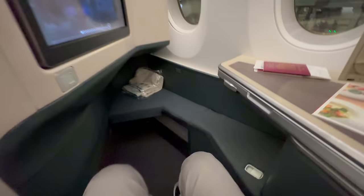On short-haul flights, they do give you pillows and blankets, but they don't give you quilts in business. They're available on long-haul flights. That being said, it's nice to have a long-haul aircraft on a short-haul flight. You get lots of storage compartments.